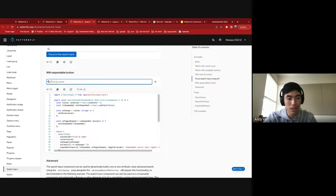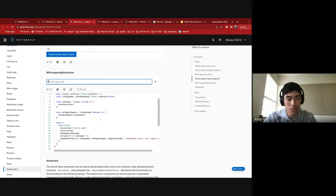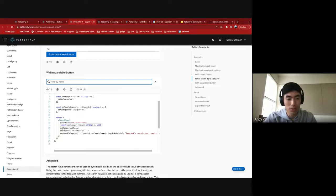What you can do now is toggle, like I said, the expanding or collapsing of the search input, just using some of these props down here, expandable input and on change. Furthermore, we're hoping to have this as a new demo in the masthead as well, given that that's currently a beta component, I believe. So stay tuned to see this as a new demo in the masthead if it's not already.